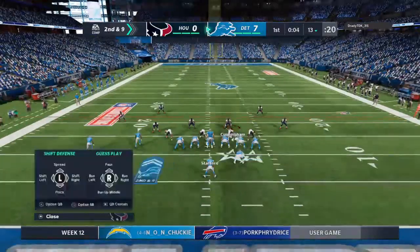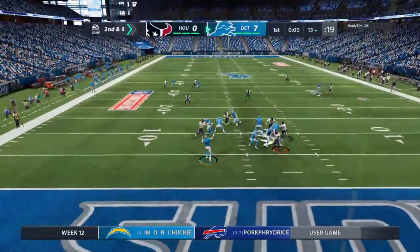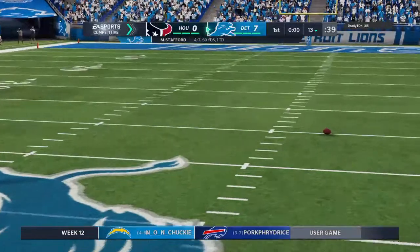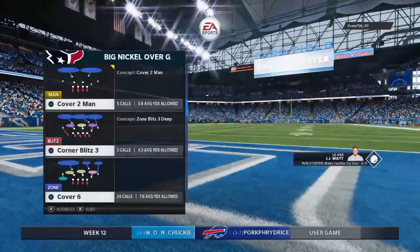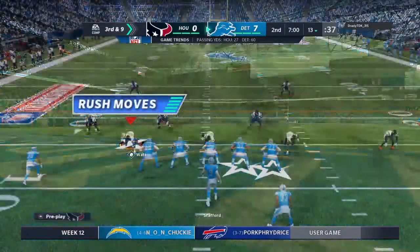2nd and 9. On 2nd and 9, Stafford. And that will fall incomplete. Well, they took a shot there on what will turn out to be the final play of this first quarter. After one, 7-0.